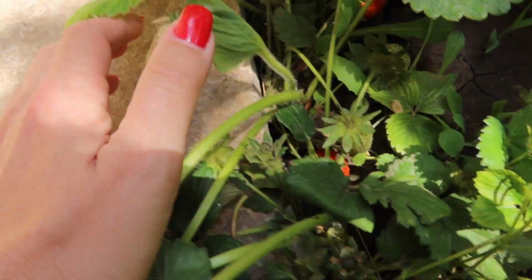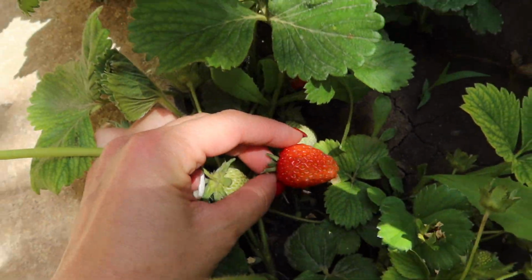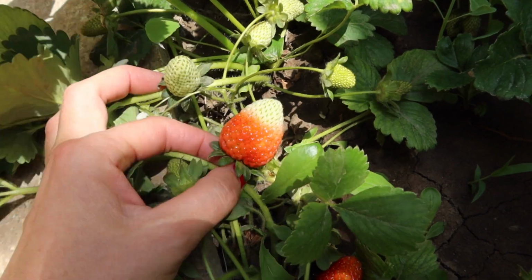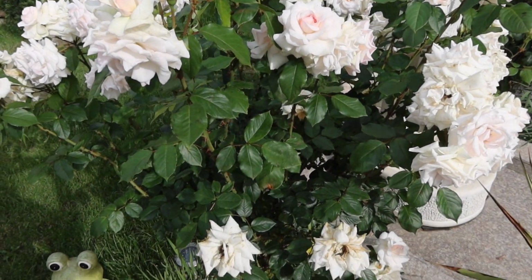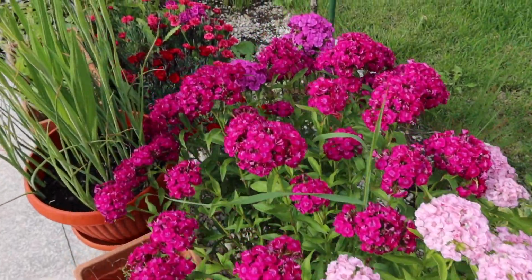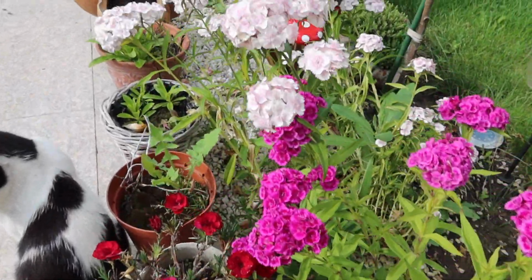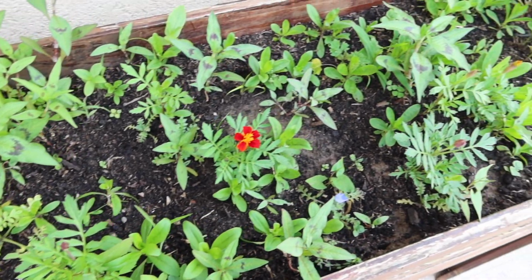Here we are at the beginning of June. The strawberries are getting red. Yum! The roses are all in full bloom. All these colorful carnations fill my garden with a wonderful scent. I wish you could smell it. The mix of bulbs is starting to bloom, and the wooden planter flowers are starting to bloom too.